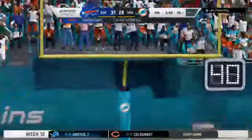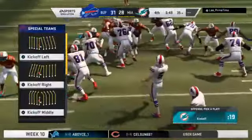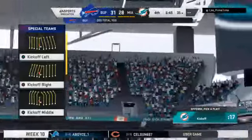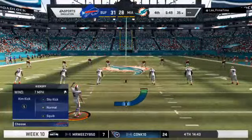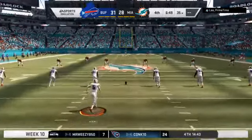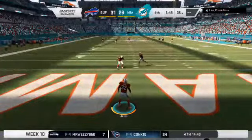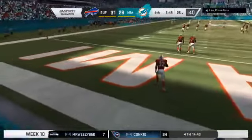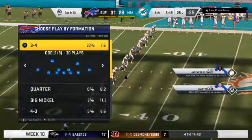Extra point by Seibert, up and good. And the decision to just kick the extra point winds up successful. Following the touchdown, here's Seibert now to kick it off. And this will be a touchback as that sails over the end line.